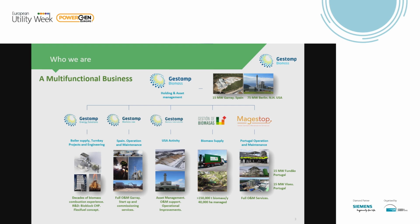But we are usually working at a smaller scale, around 20 megawatts. We do have some other experience at larger scale, around 50 megawatts electric. So we are a technology supplier too. Then we operate and maintain biomass to energy assets. We do that in different countries these days: Spain, Portugal, US. And something that is probably a little bit specific in our company is that we provide biomass to most of the plants we develop. So we manage forests, and we manage agricultural residues to produce the fuel we use in some of our plants.